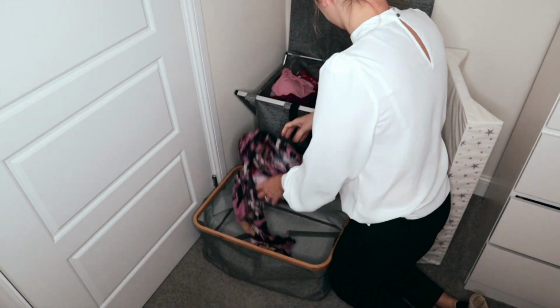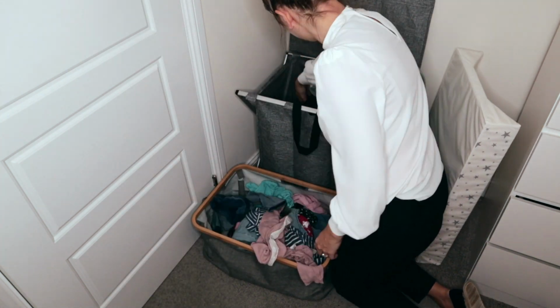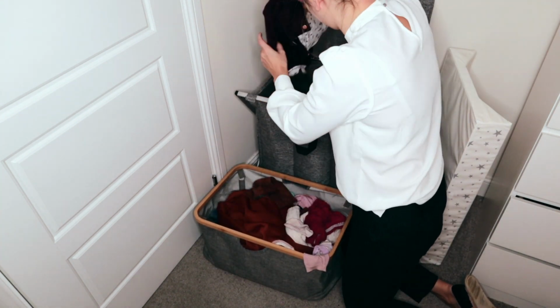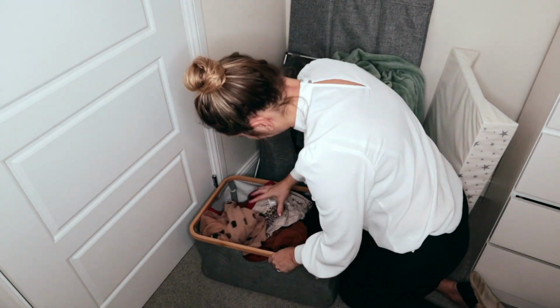I always get so many questions about this washing basket that I have. It is honestly fantastic because it has 3 dividers in it and it just makes sorting washing out in the morning so much easier. I would definitely recommend getting one like this.